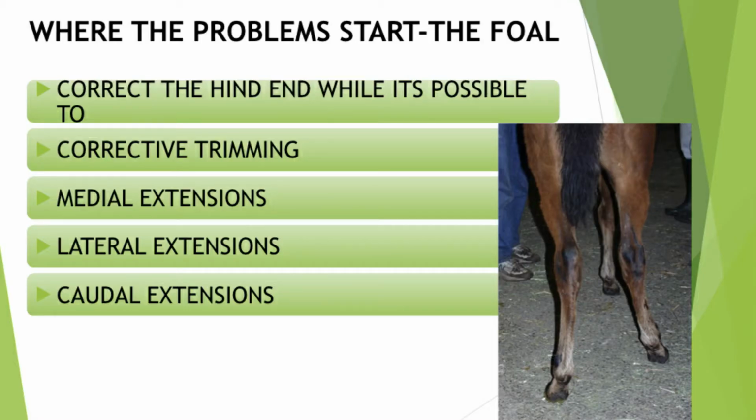Next. So where the problems start is in the foal. And if we look at this foal right here, we see a kind of a short tail.